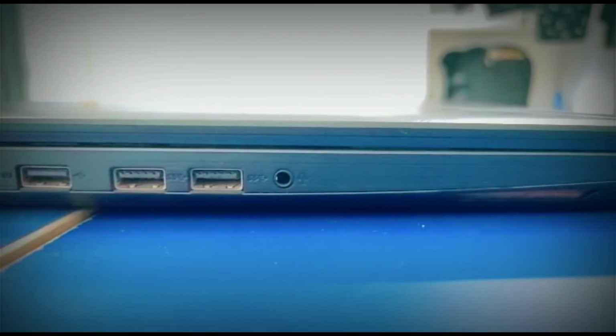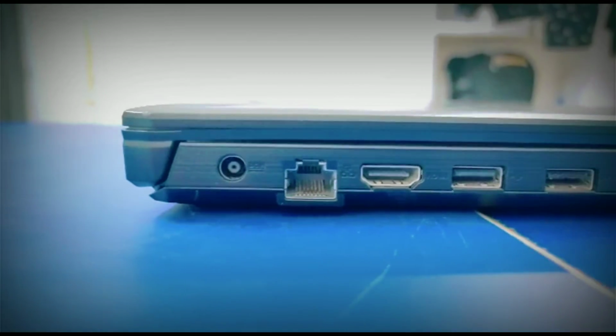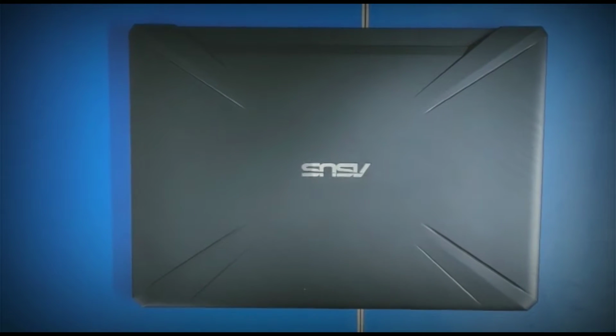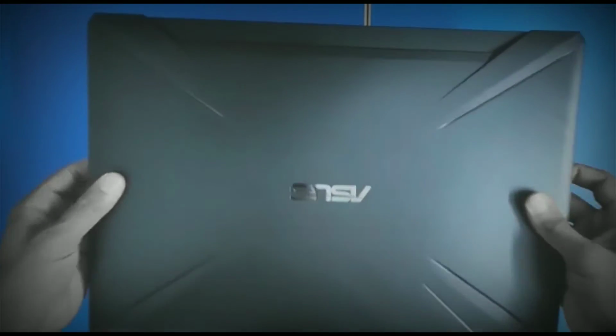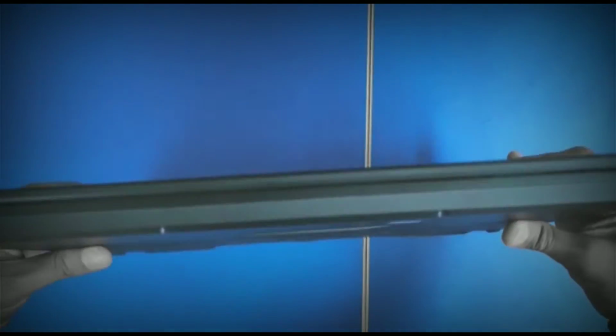The combination of NVIDIA's GTX 1650 GPU and AMD's Ryzen 5 3550H gives the TUF FX505DT all the tools it needs for gaming performance. So let's find out whether the Asus TUF Gaming can be the best budget gaming laptop, and whether it is still a decent choice for coders too.